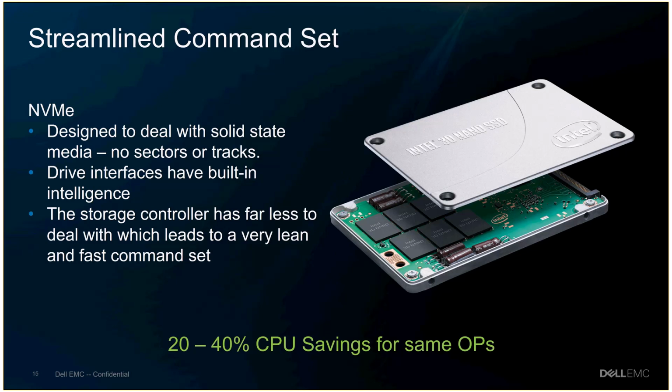If you're not in a scale-out world, in other words, you're not on a PowerMax and you're in a system that is non-scale-out, saving CPU becomes very important to you because you're limited to the CPUs inside that system. So this streamlined command set is very important.